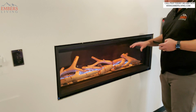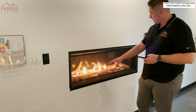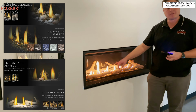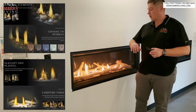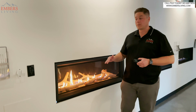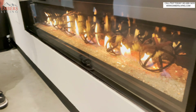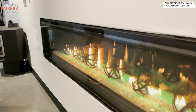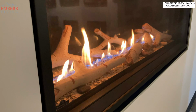With Napoleon, you could do a lot of things with it. We can do crushed glass. We can do sort of a half and half, like we have here, a strip of LED lighting with sand and river rock with the birch logs, or we can go all sand. We can go crushed glass with logs. What's really cool about Napoleon is they have probably the most amount of media options. We'll talk about this guy in a second, but we also have the wrought iron globes, which also can be installed. Then what else is kind of unique to Napoleon is we have this high-low flame.